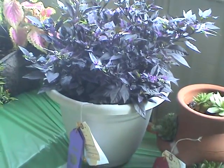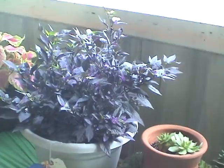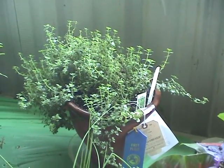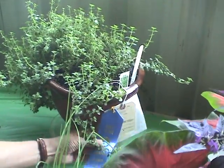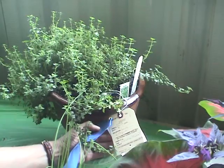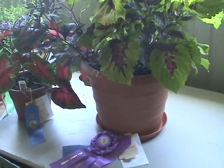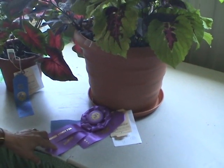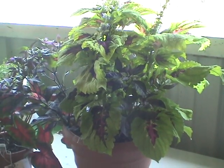And here's my pepper plant, and I got 2 ribbons on this, another first place and an honor. And here's my thyme plant, and I got another first place on that one. And this is the last plant that I entered, and I got another couple ribbons on that. I got an honors, and I got a champion ribbon. So I lucked out this year.